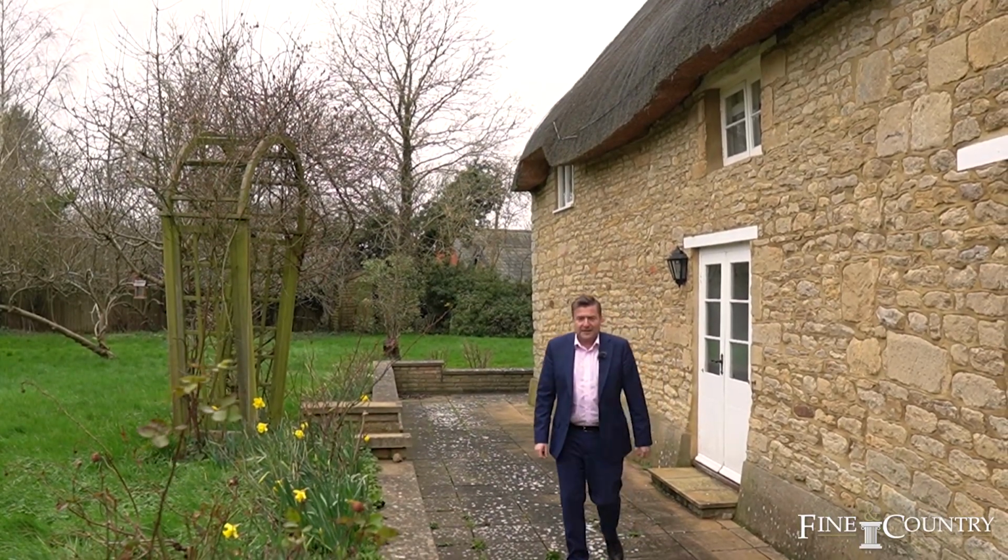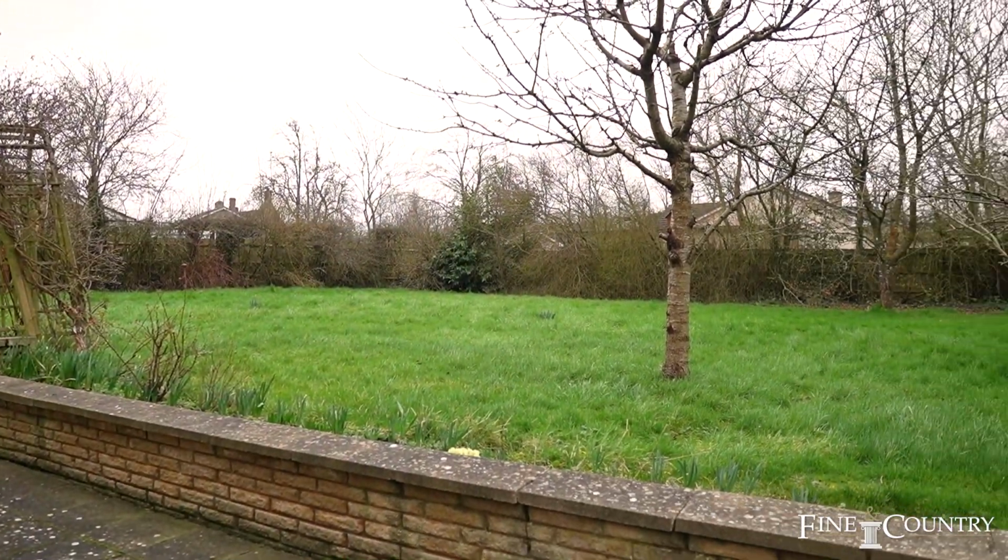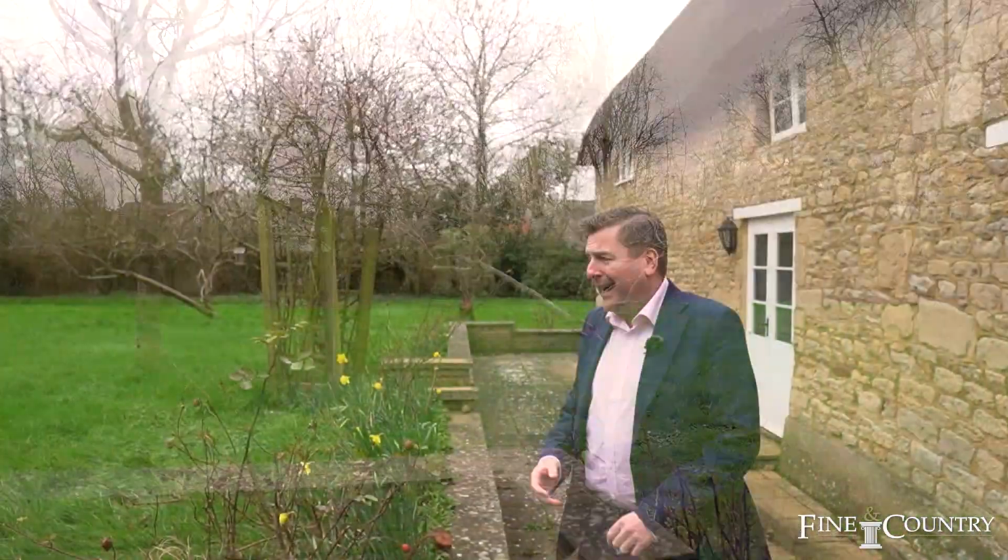Yew Tree House also sits on a very generous plot with gardens wrapping right the way around it as well. Beautiful mature gardens with lovely trees and again great space for children to play.